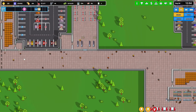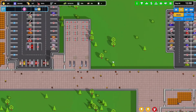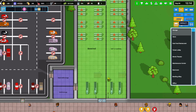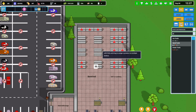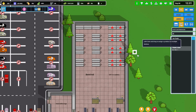So we might want a security guard walking the hall here, because we're going to have a whole bunch of stuff and things here. So now we need to assign products: hardware, tools and materials. Car tools. Let's do these four here. Hand tools. Power tools. Who doesn't like power tools? I love me some power tools.